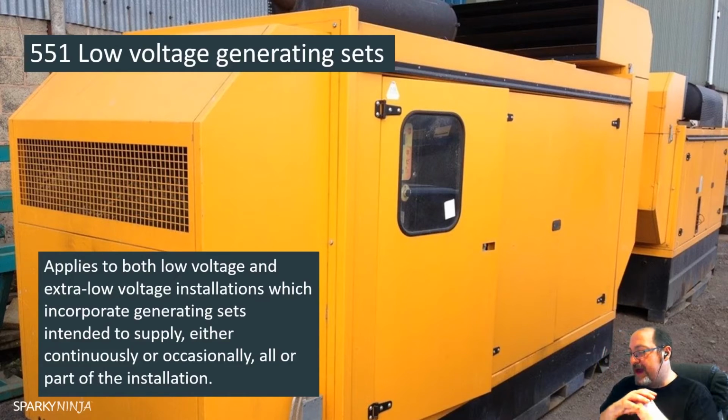551.6. Here we have installations where the generating set provides a supply as a switched alternative. So it's your backup generator. Okay, it's not an additional supply to support an increased demand. It's a replacement supply in a power loss scenario.